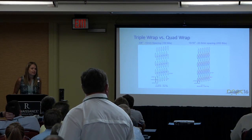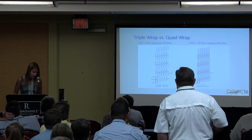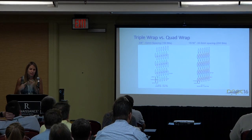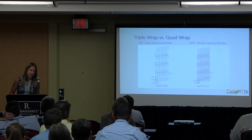But now we're starting to see more and more requests for quad wrap designs. And quad wraps have 4 starts, and the wraps at 0 and 180 degrees repeat. So you actually have a double hit. In that double hit, that repeating tooth knocks down the longitudinal ridge that you'll see in patterns. So it really smooths it out and leaves a much more uniform pattern.